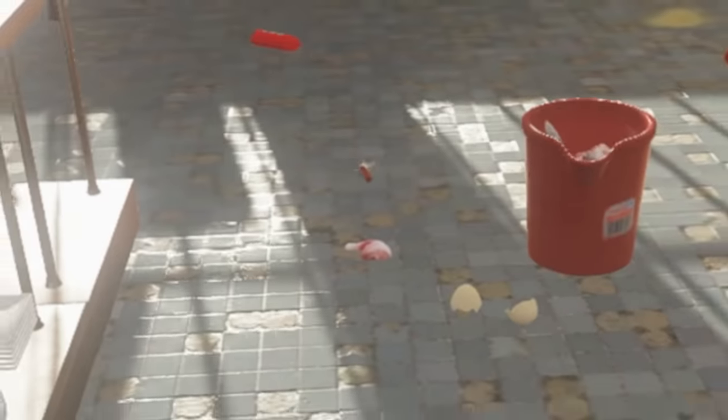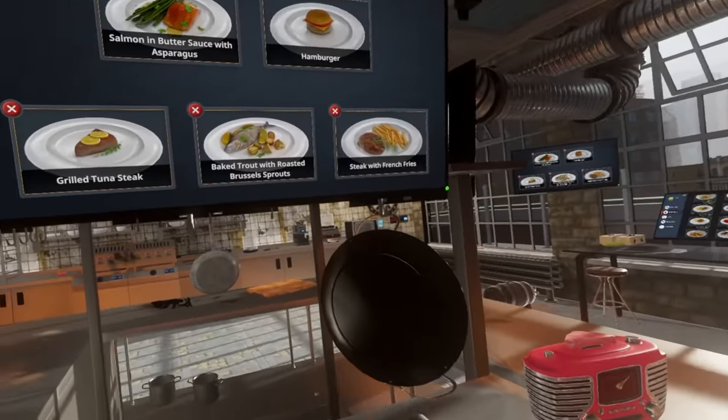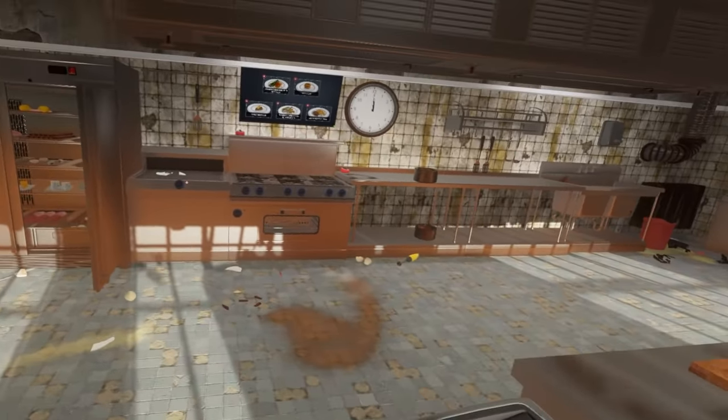Oh, shit. Oh, fuck. That was awesome. All right, now that we've had our breakfast, salmon and butter sauce with asparagus. Okay. Coming right up, chef.